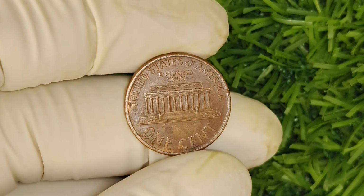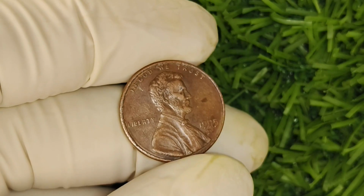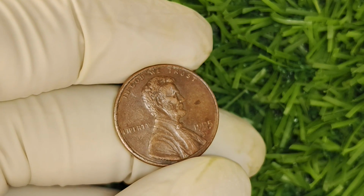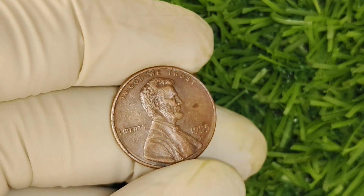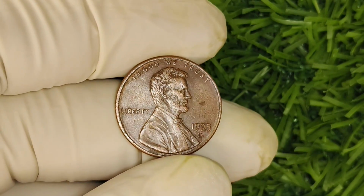Spoiler alert, they are not. The 1995 D Lincoln penny was minted in Denver, hence the D mint mark. Now we've all seen billions of these little guys floating around in change jars, couch cushions, and under car seats, but there's one very specific variety that's blowing minds and bank accounts.